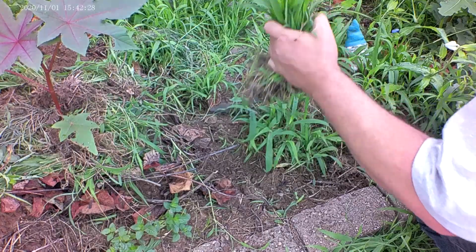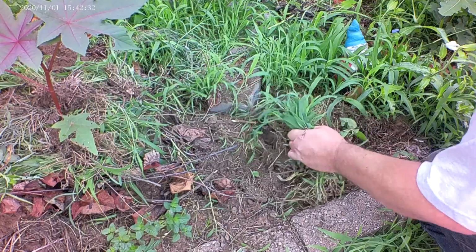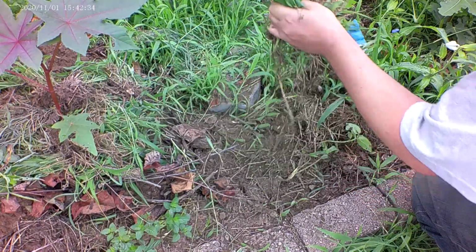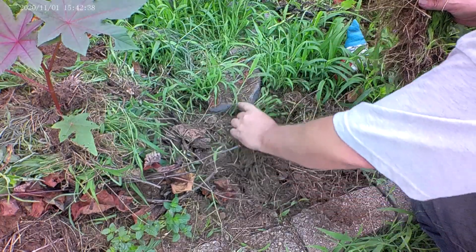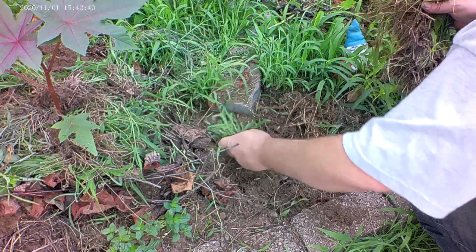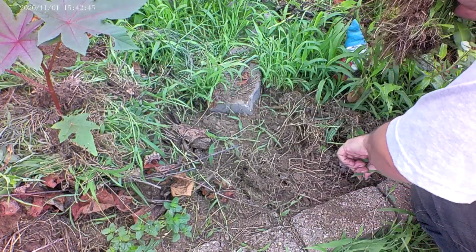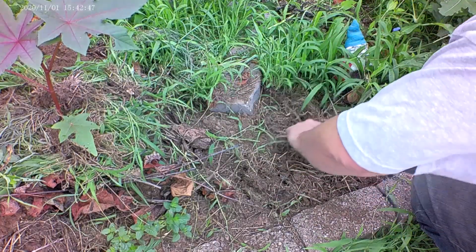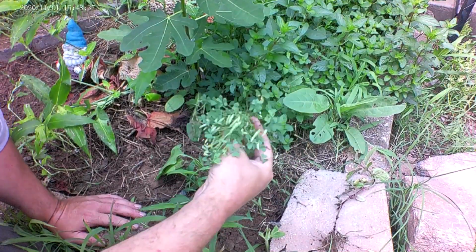And perhaps what we could do is try to find species of plants that will fulfill the purpose that this grass is fulfilling, but will work better with what my idea for this space is supposed to be, right? This particular plant is called oxalis.